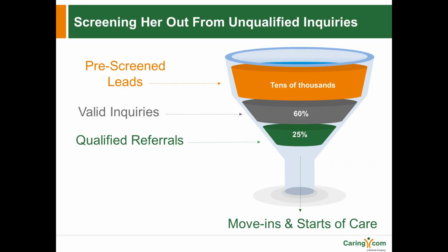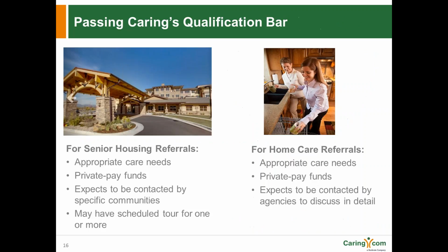And from the qualified leads, 25% of them are qualified. And the qualified will either be related to the care level that they're looking for or the budget that they're looking for. And we have to tell them everything is related to private pay. There isn't an insurance policy that covers it from that aspect of it. So that's what we do, is we pre-screen to make sure that what we're sending you meets your goals, your aspirations, and what you're looking for.